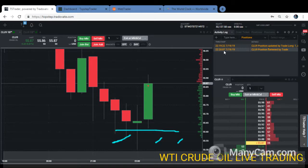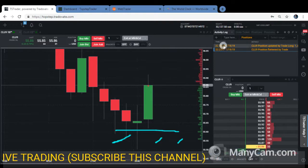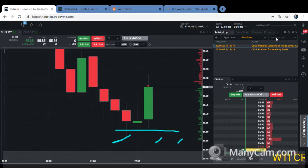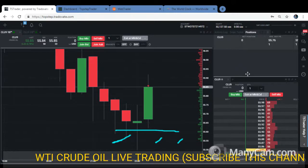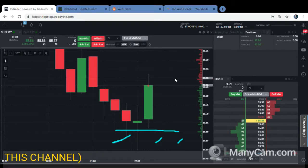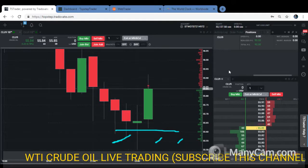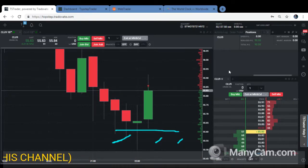Not even 1 minute. If you watch this time, not even 1 minute, so I consider it 1 minute for some small profit of 90 US dollars. But the market did go further, another 4 more ticks, so should be 100 plus. If you're trading 2 or 3 lots, so 300 or 500 US dollars, much easier tonight. So this is less than 1 minute.